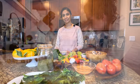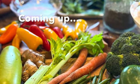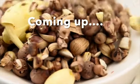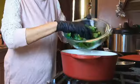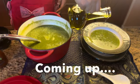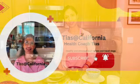Research shows that many of these issues can be prevented through something as simple as food. What we eat has the power to heal, protect, and transform our bodies. That's where healthy eating steps in, and soups are a powerful way to repair, detox, and nourish our bodies.